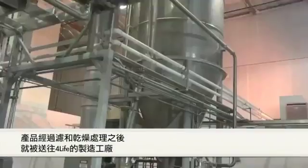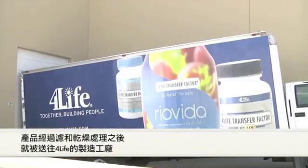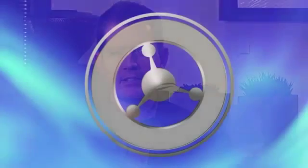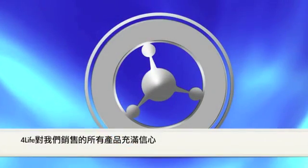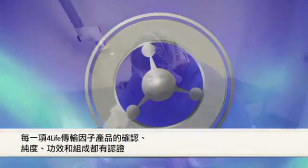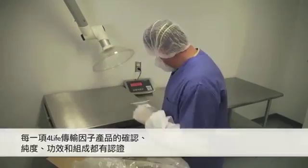Once the ingredients have gone through the filtering and drying process, they are ready to be shipped to 4Life's manufacturing facility. The formula for every batch of 4Life transfer factor is controlled through a master manufacturing record. The master manufacturing record is like a recipe that allows us to make a consistent and high-quality product in every batch and assures you that the product you sell will always meet the same precise standards your customers deserve. 4Life stands behind every product we sell, certifying the identity, purity, strength, and composition of every 4Life transfer factor product.